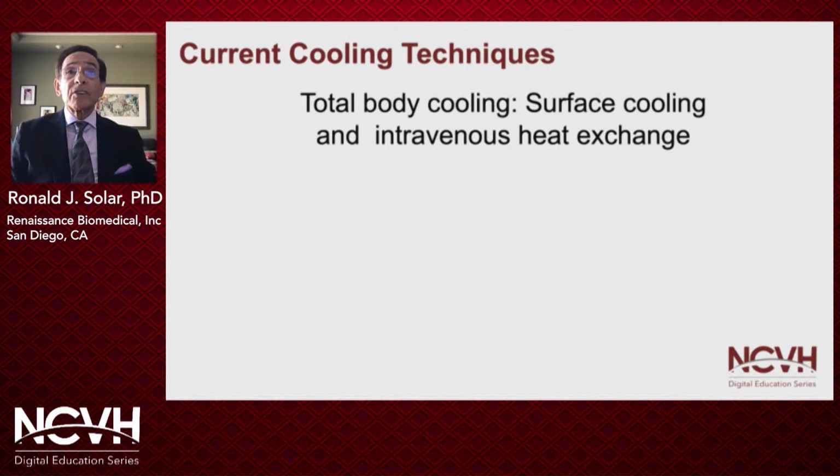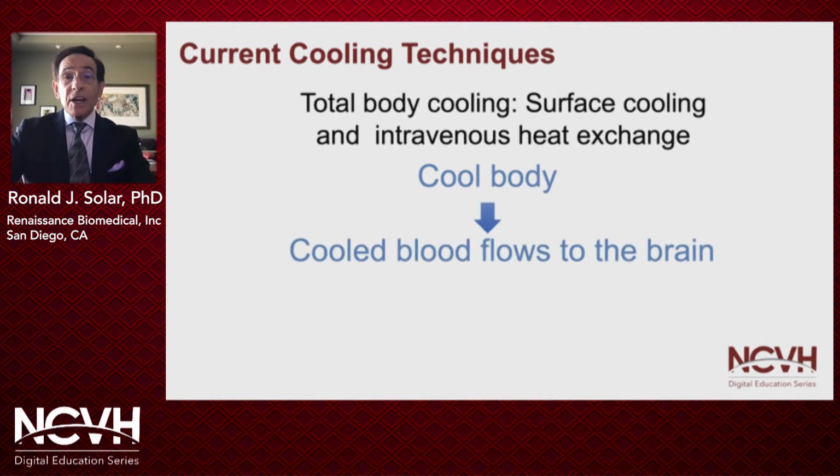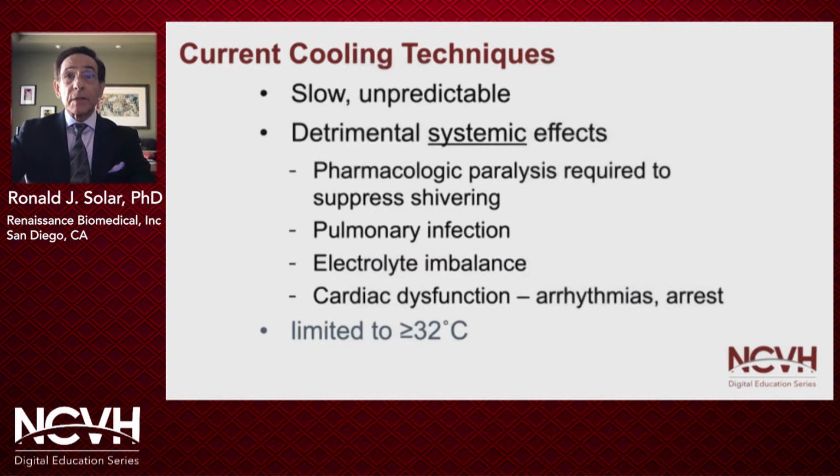Current therapeutic devices for hypothermia, as well as these techniques, all provide systemic cooling. So they cool the whole body in order to cool the blood that's flowing to the brain. And it's this cold blood that actually cools the brain. Not only are these techniques slow and unpredictable, the body naturally fights these attempts at cooling, and detrimental systemic effects, in particular cardiac dysfunction, limit systemic hypothermia to temperatures above which may be efficacious.